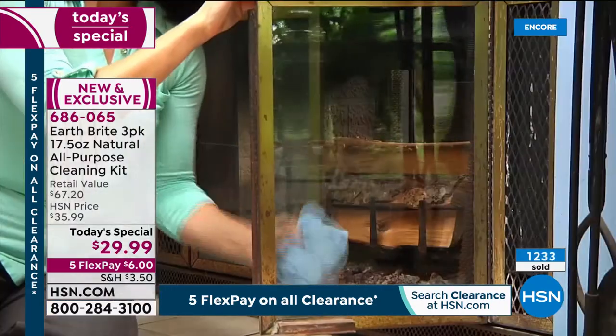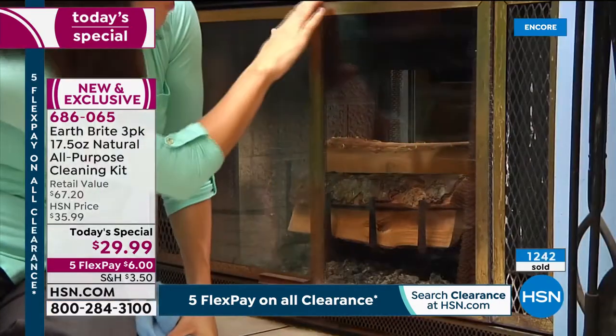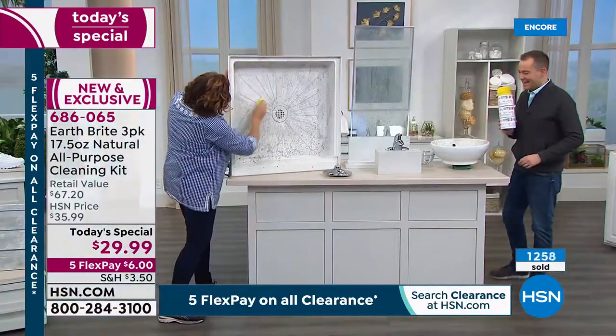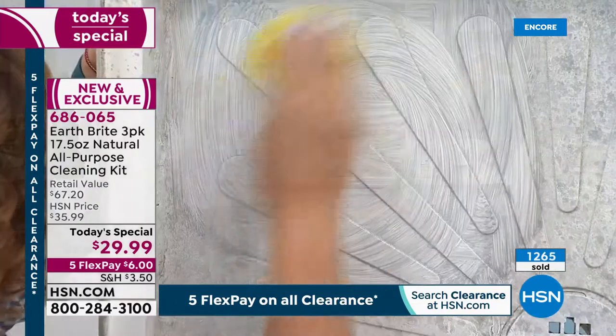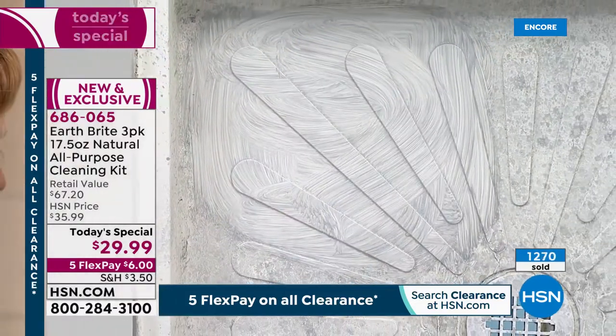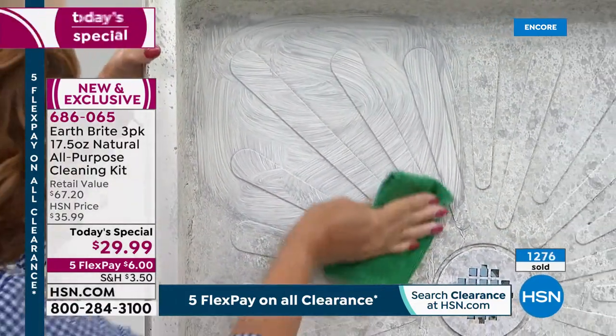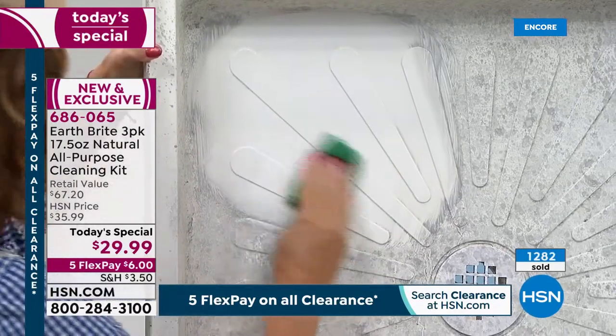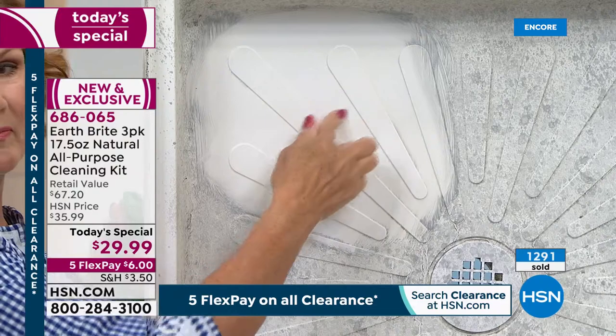Oh, I love it. I've shared it with family members and friends. I've got several people using it now. It does everything you say it's going to do. My stovetop looks best when I use that to clean it. Stainless steel, everything. It's just wonderful. And I would hate for people to pass up a great buy like this.